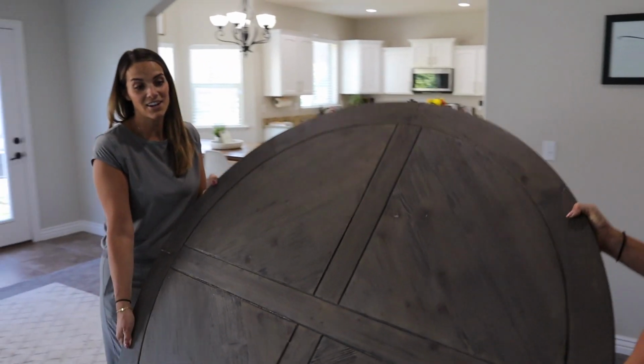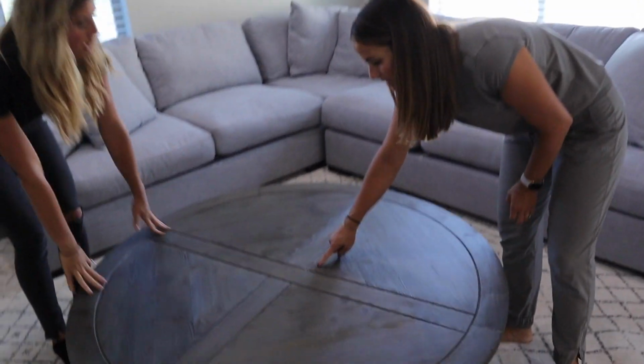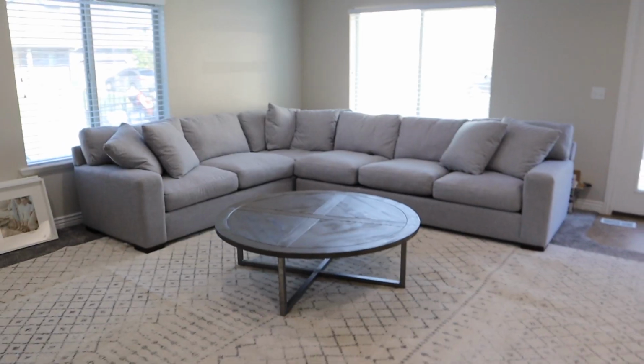Remember, I bought this coffee table a couple weeks ago and I actually got it on a deal because it has a small break right here, but I figured it was worth saving money on to put the money somewhere else. Fixable, beautiful, I love it in here.